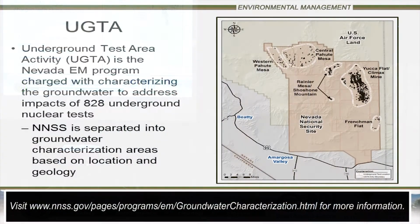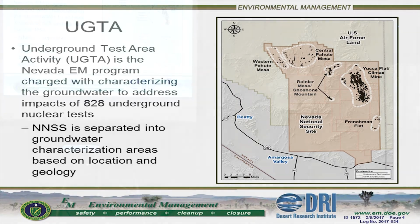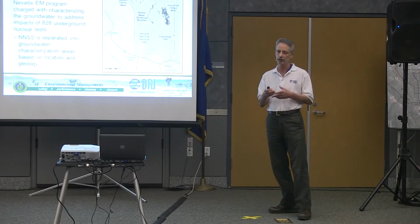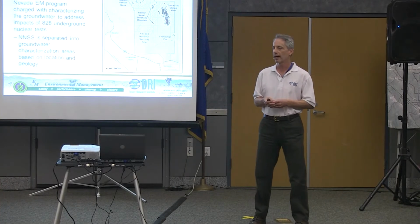The Underground Test Area Project is the EM program that is charged with characterizing the groundwater to address the impacts of the 828 underground nuclear tests that were conducted on the site. Those tests, which are shown here on this map, were grouped into 5 locations based on the proximity of the testing, similarity in geology, similarity in hydrologies. And these are the corrective action units that you've heard us refer to so many times in the past.